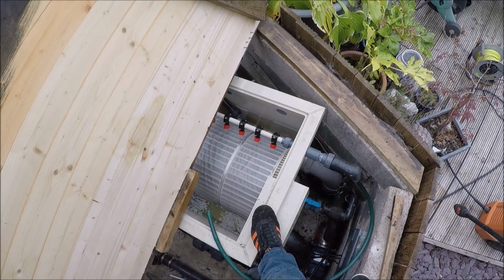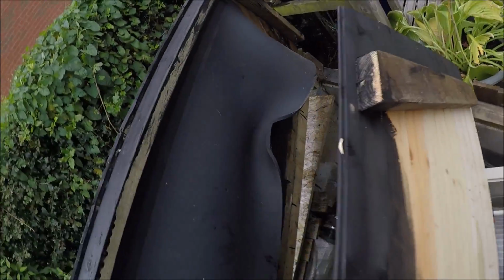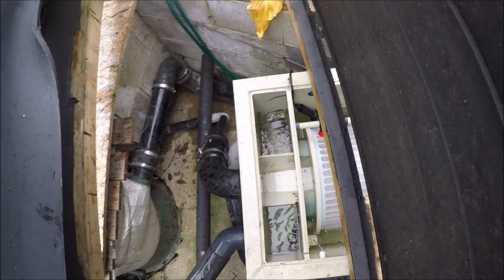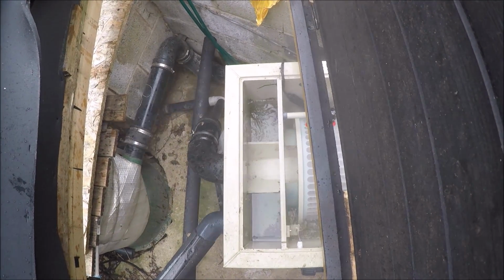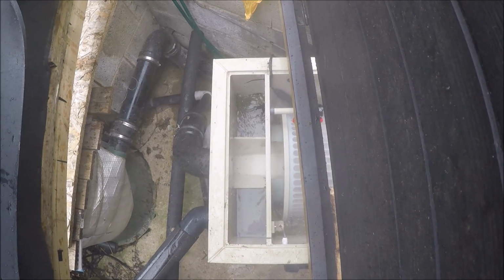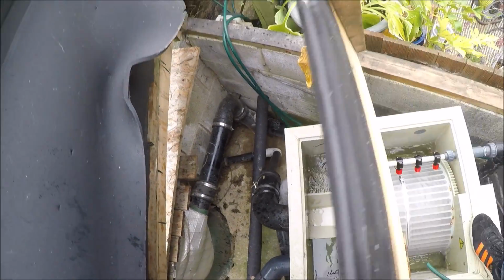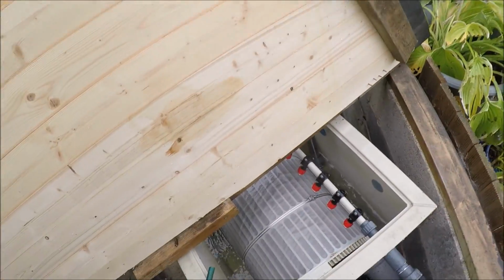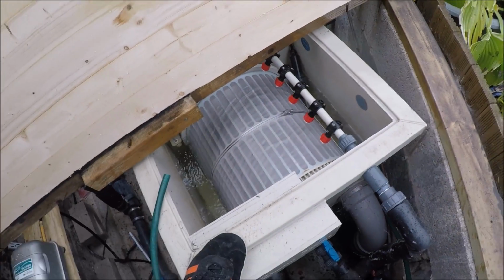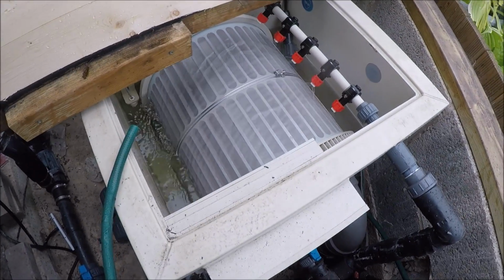Don't ask me why, I'm standing on the drum, just giving it a quick zhuzh with the jet wash. Oh, really fell off. I'm just going to turn it around a bit with the manual button and then give it a bit of a blast. It's surprising what else you can get out by doing this. And the few times that I've done it, I tend to do it twice a year.